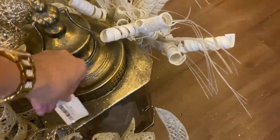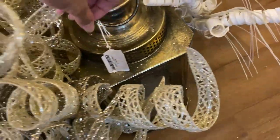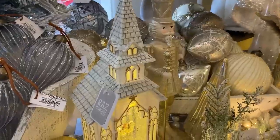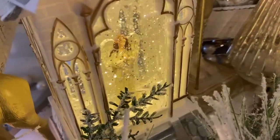Some of these items that I found, I felt were quite good value for money, like a huge lantern like that. I've seen ones half that size, almost twice the price. So some of the items here were definitely on the affordable side.